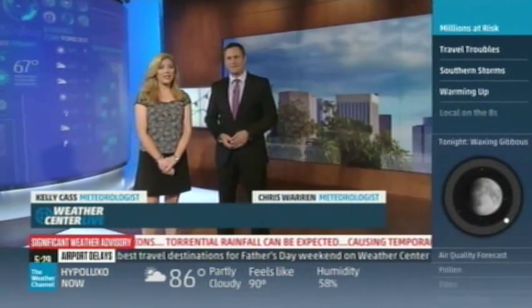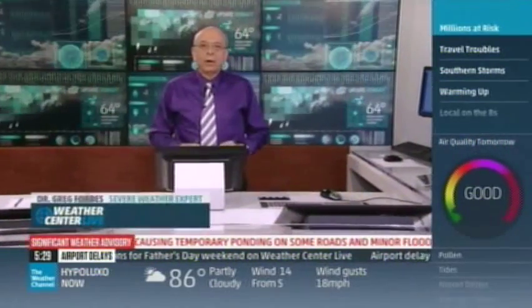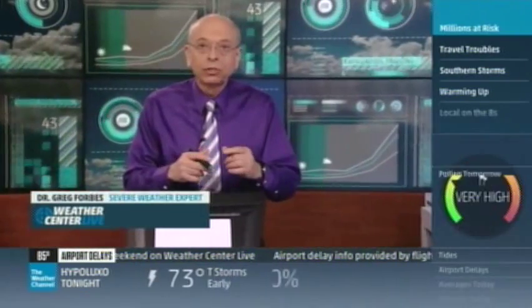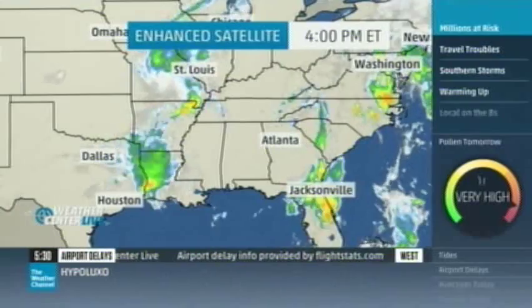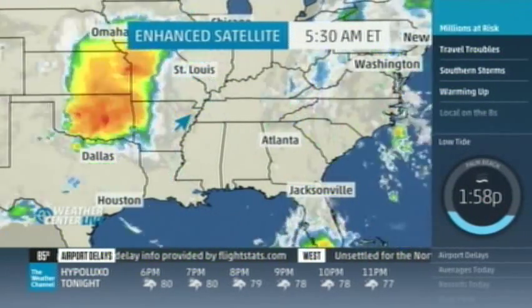Let's get straight to our severe weather expert, Dr. Greg Forbes, for a check on where storms are firing right now. Hey, Dr. Forbes. Well, we have a newly issued tornado watch, actually, for parts of central Texas. That goes until midnight. We'll show you the graphic for that coming up, but we have ongoing storms beginning to fire up in Texas, and they're continuing to fire up in northeast parts of Arkansas.